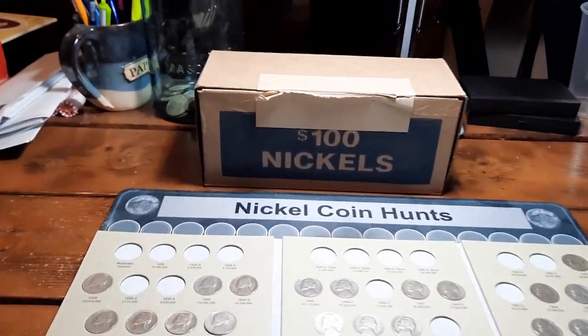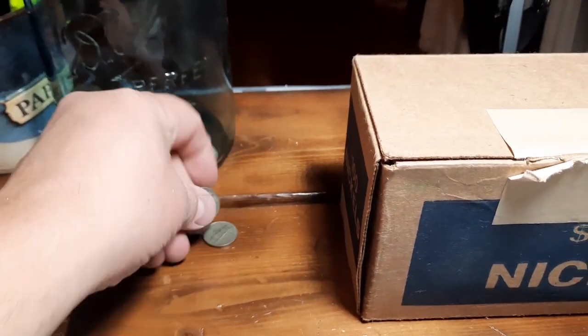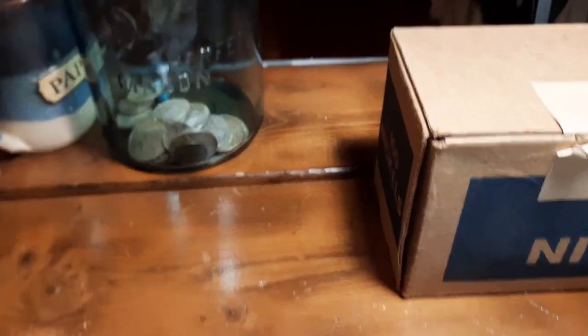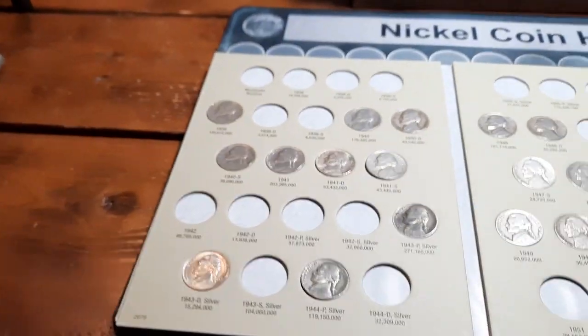But the first order of business, both of our silvers went in the book last time, so I pulled a few out of my stack. I'm going to go ahead and add them to the jar. So we're on track. Let's get into where we're at in our albums.